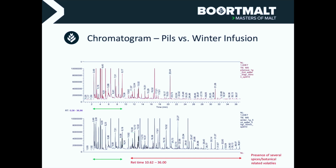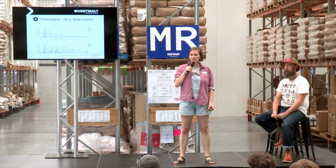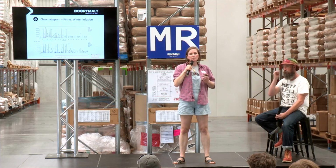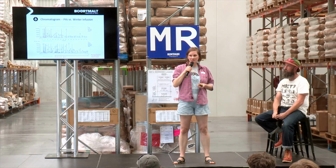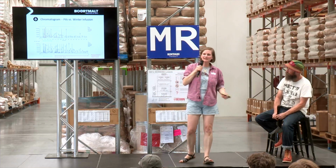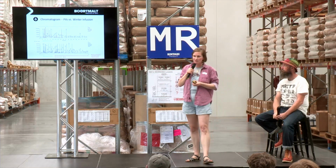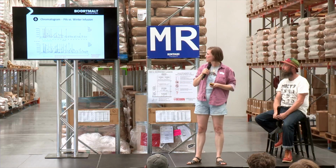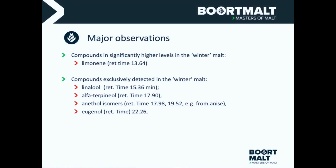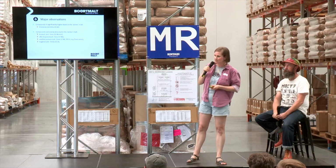But we also were interested to understand if this was a superficial covering, was this all just stuck in the husk, or was this actually penetrating into the endosperm? So we then repeated all of these samples and we removed the husk of these malt varieties, and this is actually from the huskless sample. So it is actually going right in there into that protein matrix, that complicated starchy protein matrix of the endosperm. So we saw a lot of compounds in much higher levels in that winter infusion, but we also saw a lot of compounds exclusively in that winter sample. So it was a clear evidence to us.